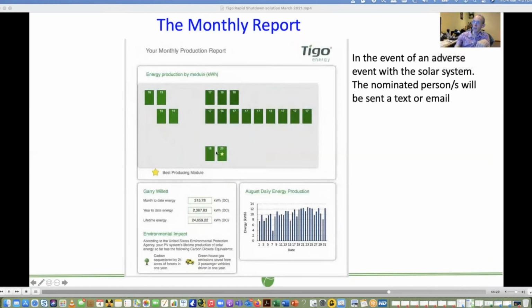And every month I get a little gold star, which shows me which of the particular modules for that month has been the best producing module. And it's usually number 18, or even 19 sometimes, or 20. These three are the ones that seem to work the most for some reason. Not sure why really, but anyway, they do.